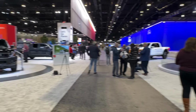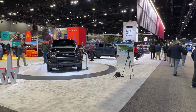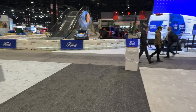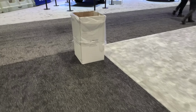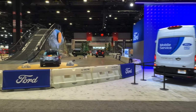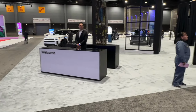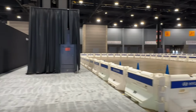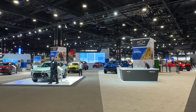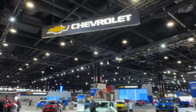And then right across the hall, with pretty much equal square footage, is Toyota. I stand corrected. Toyota ends right here at this trash can, and Ford continues on with this great little setup. From Bronco Mountain, we've got the Hyundai setup, and Hyundai keeps going with their electric driving course. Next, we have a sizable but spread out Chevrolet setup.